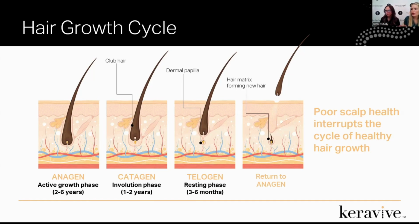Once in a while, you do get those I call rapid responders. I never like to set that as the expectation. But we do have some before and afters where one treatment made a world of difference, and one treatment means 30 days to that patient. But really around treatment 3, 4, that's where the patient's seeing it and the provider's seeing it.